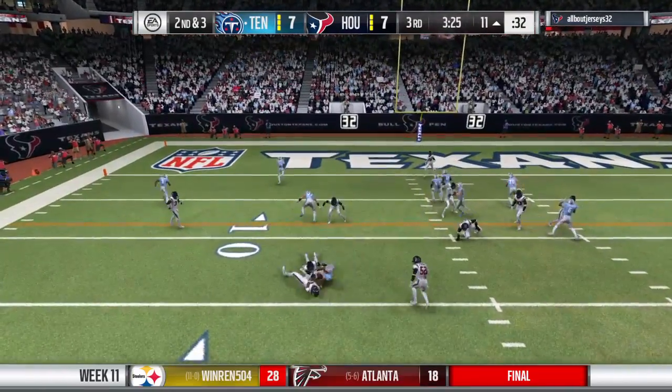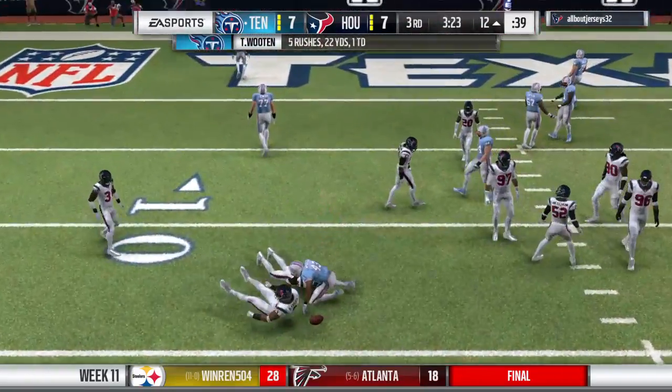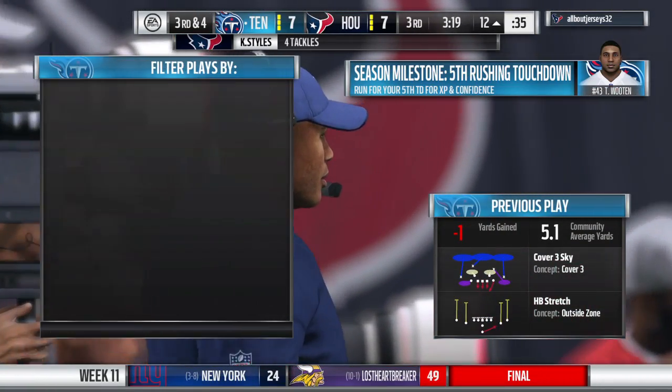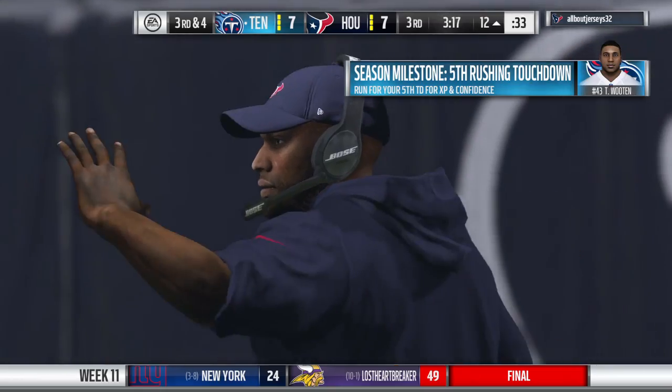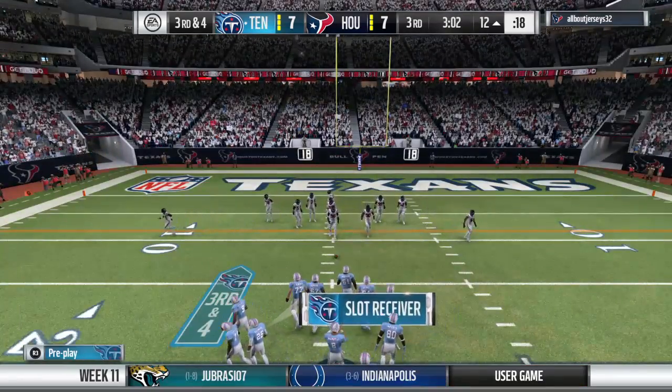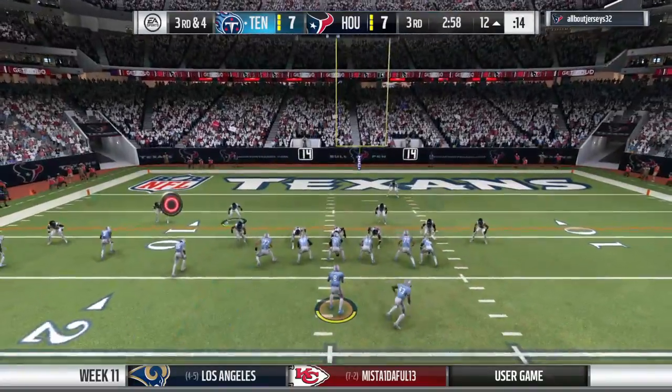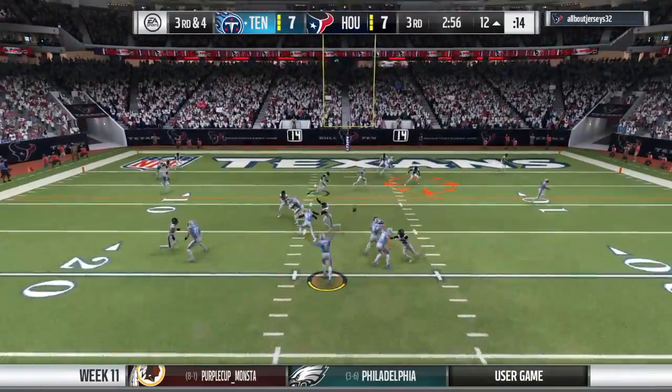Now a handoff as they run left side. And he is going to lose yardage here. It'll be a loss of a yard, and they're going to have a 3rd down. So if I'm an offensive coordinator, there's one thing that I know for sure. This is one of the top 5 teams in the NFL against the run. So when I look at my playlist, I'm probably thinking about throwing it.